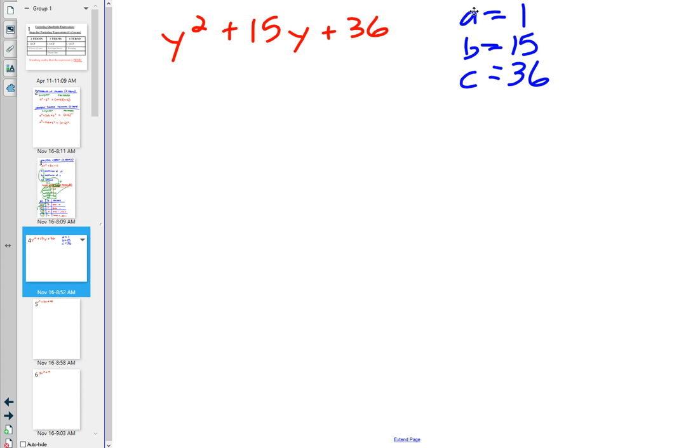Are the first and last term perfect squares? What times itself gives you y squared? One y squared. Y times y is y squared. Is 36 perfect? Yes, six times six.